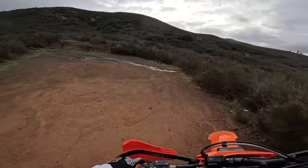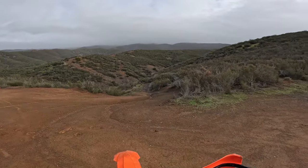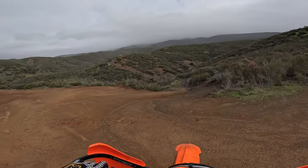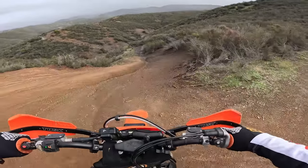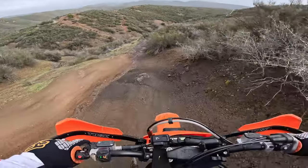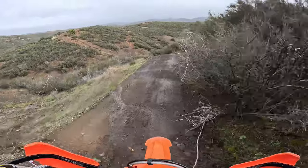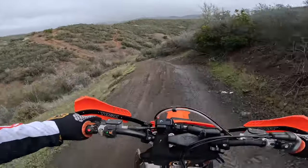She didn't make it up yet. She gave it her all. But that little TTR with the kickstart, she got stuck halfway up and then pretty deeply rutted. Fell over, took a pretty good spill. We ended up walking our bikes back down here, so kind of cool. Give this trail another shot.